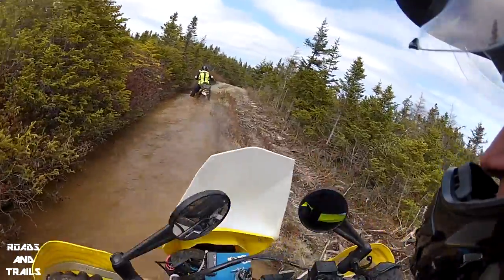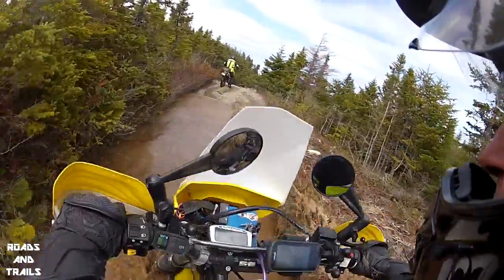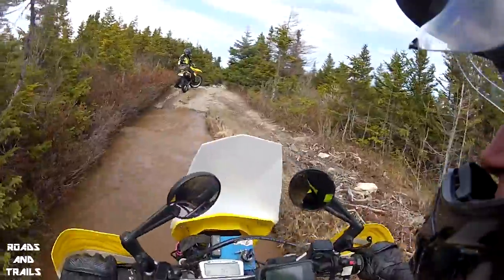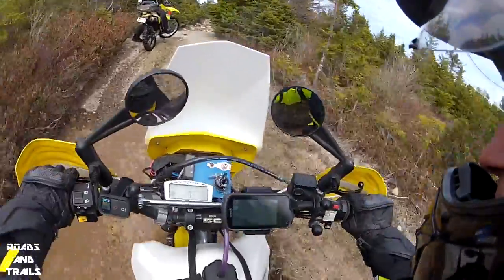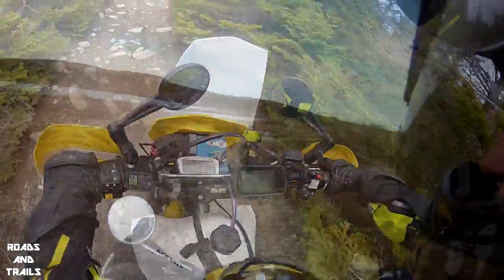We just kind of powered on. We had a lot of riding to do ahead of us. It's always a bit of a challenge, some of these wet sections. But as long as you got your rubber boots on, you're good to go. That's an essential part of your motorcycling equipment in Newfoundland, is waterproof footwear.